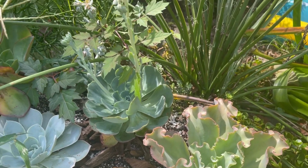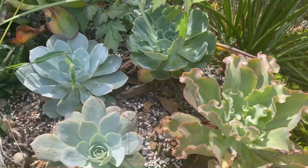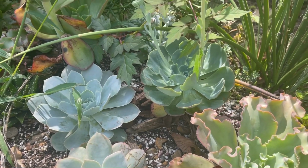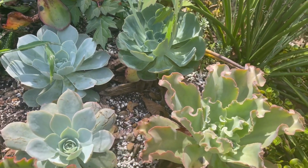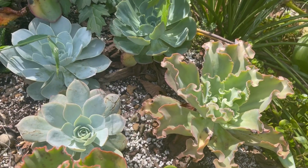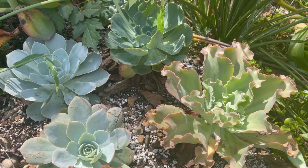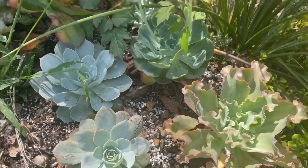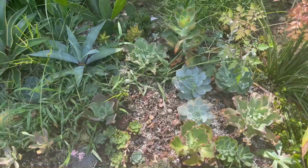And don't judge me, but I've been pretty neglectful with a lot of my plants. So some of them have done great and some of them didn't make it. And as you probably can tell, we're outside in the place where I made the outdoor succulent garden. So I'm just gonna go ahead and pan out and show you how bad it really looks.